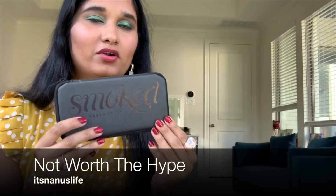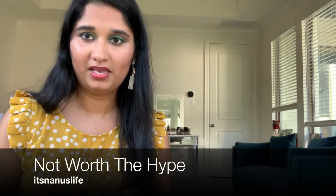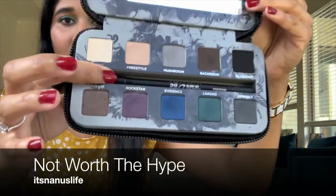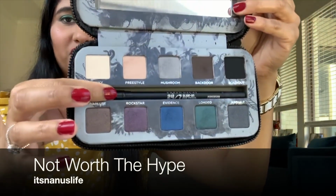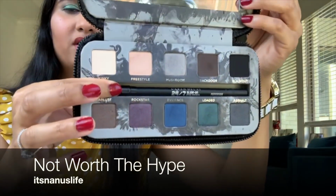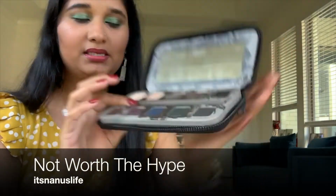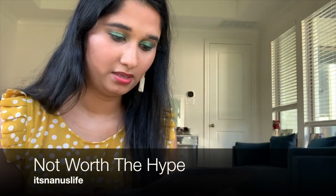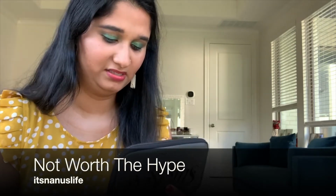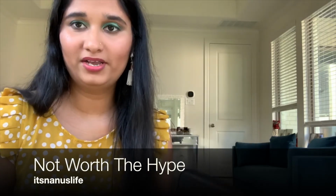I have a lot of Urban Decay products, but this Smoked palette, maybe it's me, I just don't know how to do enough smoky looks. I enjoy using it, don't get me wrong, but it's not something that I reach for when I think of Urban Decay. It doesn't seem that unique or fun to use. I don't get what the big deal is. It's okay. I don't think it's worth the hype like all the other Urban Decay palettes.